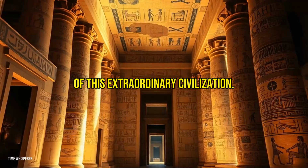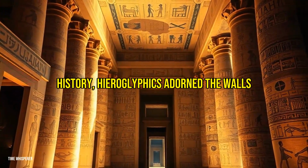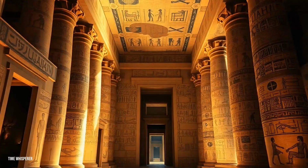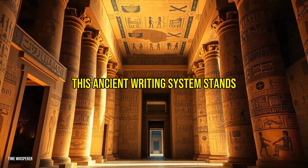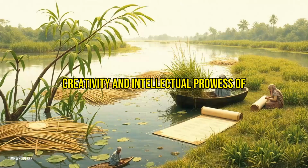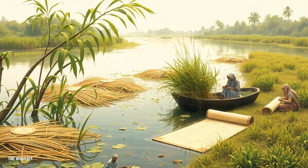of this extraordinary civilization. Beyond its role in recording history, hieroglyphics adorned the walls of temples and tombs, serving as a medium for religious expression and ensuring the legacy of the pharaohs endured for eternity. This ancient writing system stands as a testament to the creativity and intellectual prowess of a civilization that valued knowledge and its preservation above all else.